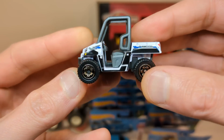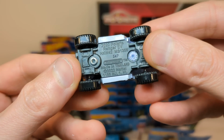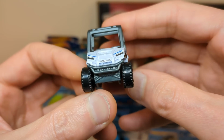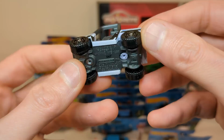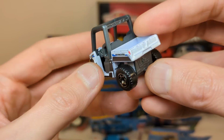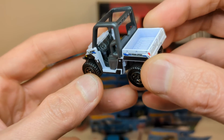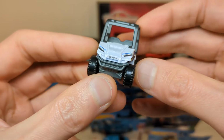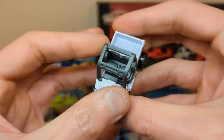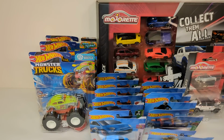So an electric quad thingy, or is this a quad? That's not really a quad, is it? An ATV. Yeah. Let's call it that. So this is just plain, well, gloss white, I mean. Got a metal bed, surprisingly. But, you know, there's not a lot of metal to it. That's okay. Nothing to get really excited about, but it's licensed, so I'm going to buy it.